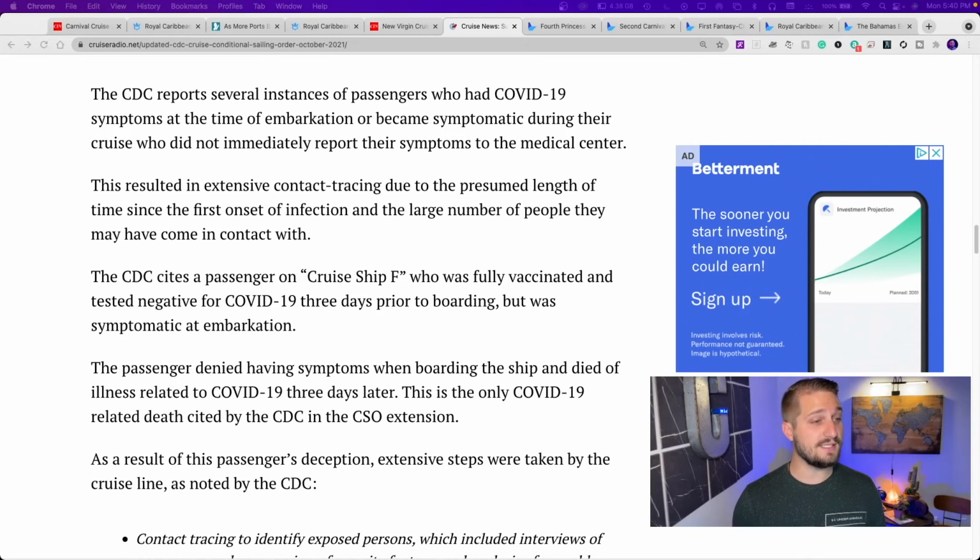The CDC cites a passenger on cruise ship F who was fully vaccinated and tested negative for COVID 3 days prior to boarding, but was symptomatic at embarkation. The passenger denied having symptoms when boarding the ship and later died of illness related to COVID 3 days later. This is the only COVID-related death cited by the CDC in the conditional sailing order extension.